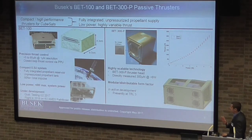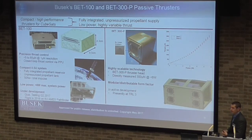So electrosprays can be scaled quite immensely. As a demonstration of that, I'm just showing here a relatively low TRL thruster, but where we've taken a similar technology, so there's a strip emitter here, and multiplexed it. And with that, we can get up to about 300 micronewtons at less than 6 watts of input power to the thruster head. So it's a quite high thrust to power ratio from a small compact module. This is about 5 centimeters, and it actually could be a little bit smaller than that.